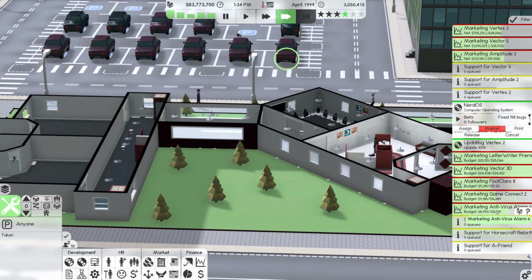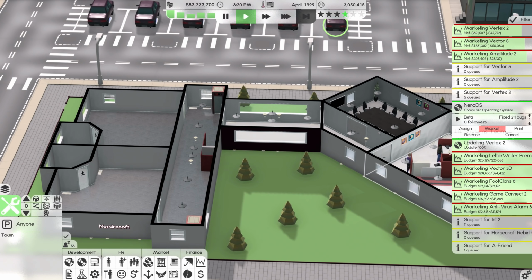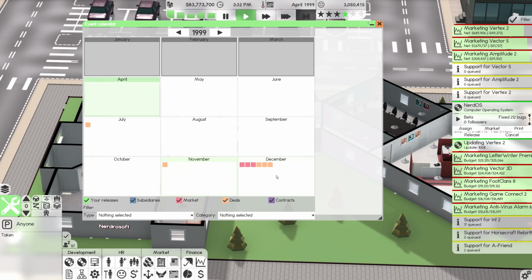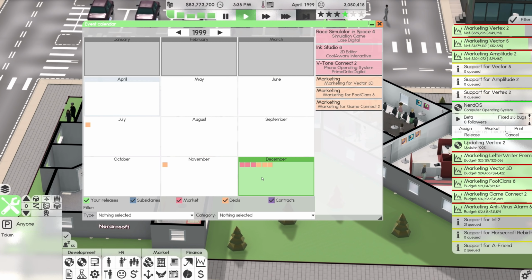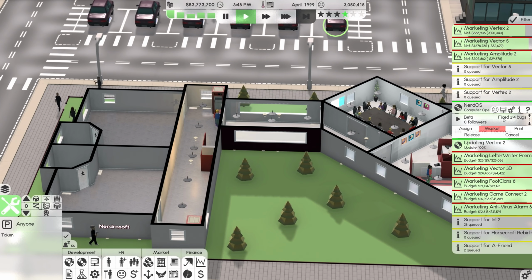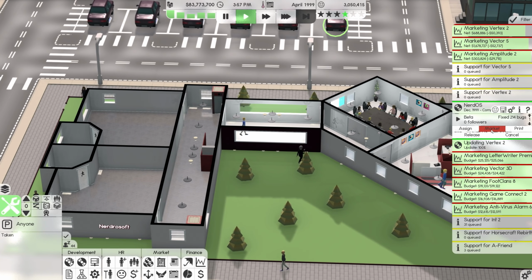Looking at the stats here, I might have bitten off more than I can chew. I didn't. My marketing team's doing fantastic, so my reputation's going to be great. I want to start marketing, I guess, NerdOS, right? I don't know how good it is, but in terms of a release date, it is going to be this year. Although, let's have a look. Do we have any operating systems coming out? Now, we have a phone operating system coming out in December of '99. That is a big deal. We should get on that at some point. We could make phones. But I think what we'll do is we'll announce December of '99 as the release date for NerdOS. And then we'll go into marketing.